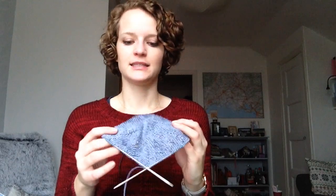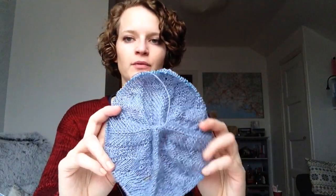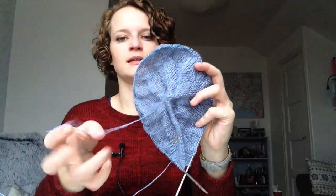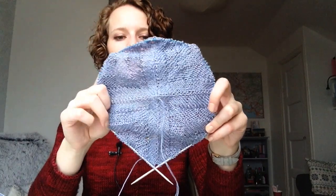And my bread cloth is coming along nicely. I am modifying the pattern that I saw on Ravelry, but it still has a very similar design to it.